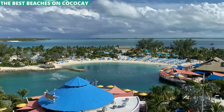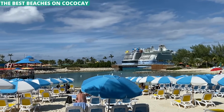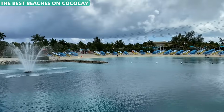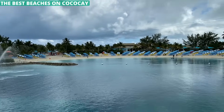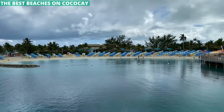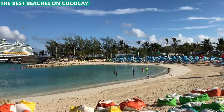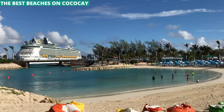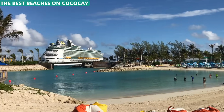It's smack in the middle of CocoCay. Because the water is from an inlet instead of the open ocean, it's always completely calm no matter how much wind there is. As well, I get the impression that most people want to sit on the beaches on the outside of the island, so it seems like the number of people here is just a fraction of what is found elsewhere.